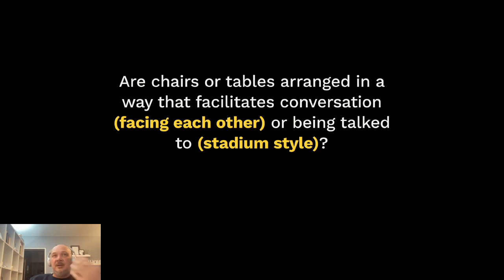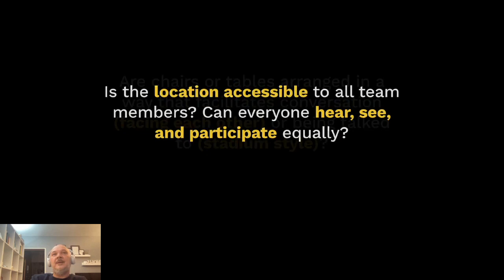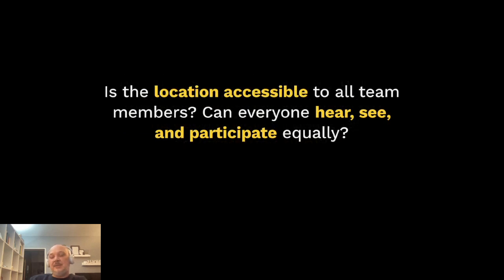When you look in the eyes and see the gestures, what people are doing with their hands and heads and whatever, it's really, really important to see how people are making conversation with you and how they're transferring their ideas directly to you. And I will say the last one is location accessibility. Is the location accessible to all team members? Can everybody hear, see, and participate equally? Do you need any kind of equipment?